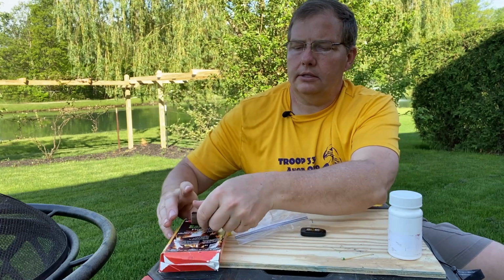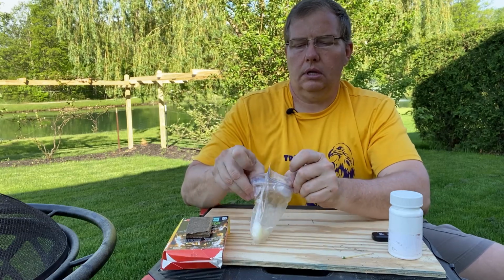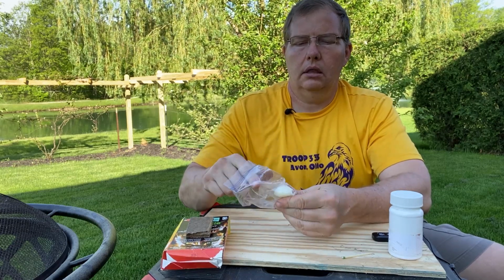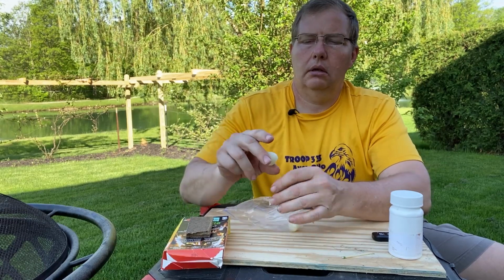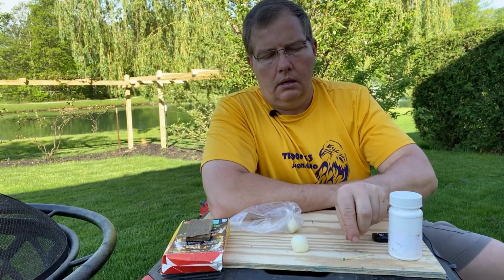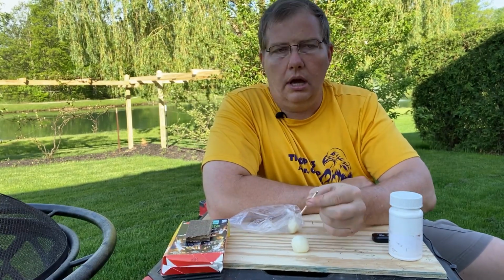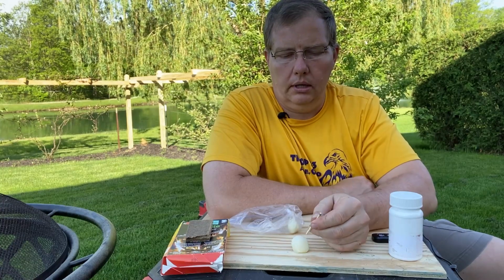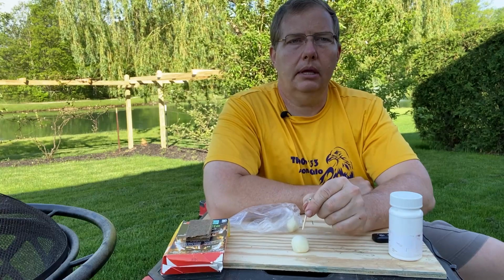As far as some scouting tips, this one I really like. The Vaseline impregnated cotton ball. The Vaseline is a petroleum product, an oil. The cotton ball will act as a wick and a delivery vessel. And they're easy to make.